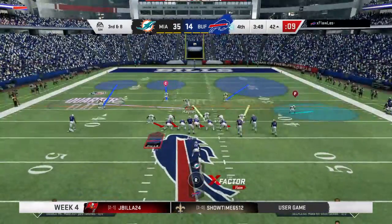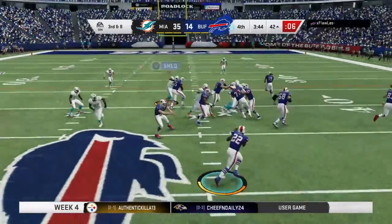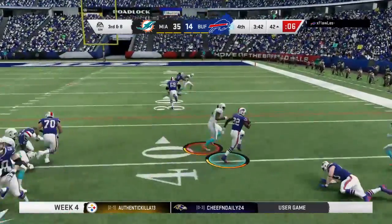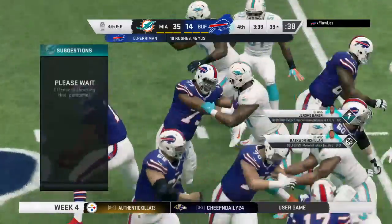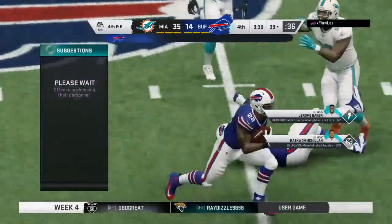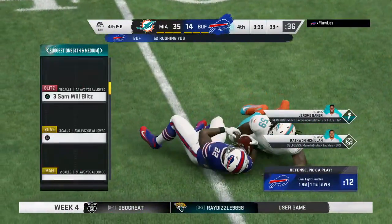The Bills on 3rd down. 6 conversions and 9 tries. They've done a great job of picking these up. This is 3rd and 8. And he'll go down to the ground at the 39, and obviously that's well short of the first. Give him 3 yards there as that'll take us to 4th down.